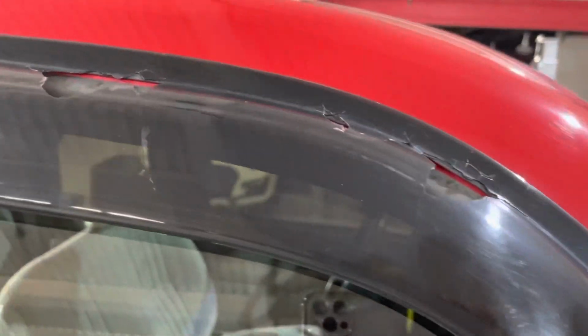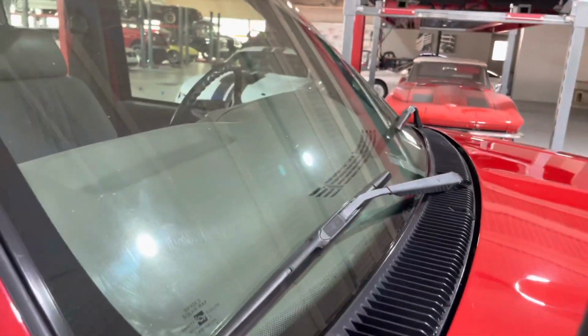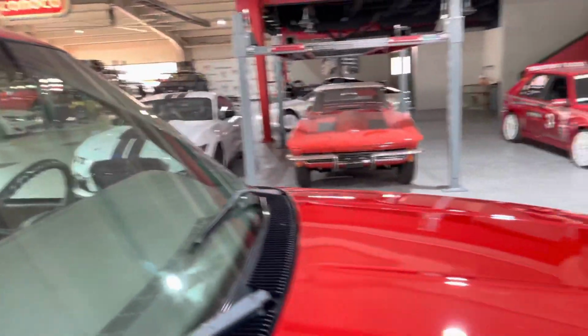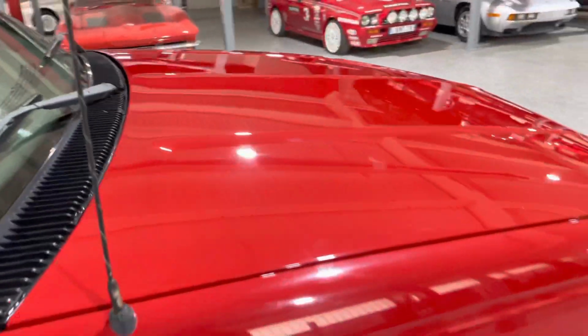Got the little rain gutters. Personally, I'd probably take them off. I'm not a big fan of those. That one's showing some cracks in it. Windshield is super clean. Nice solar ray windshield. A few minor wiper marks and little scratches, but otherwise very, very nice.